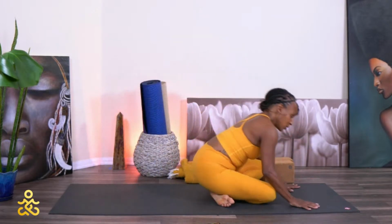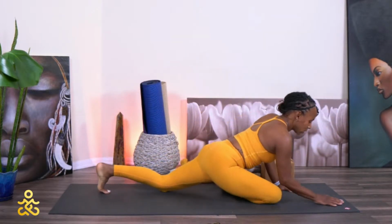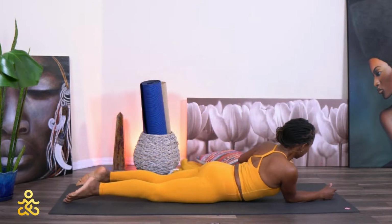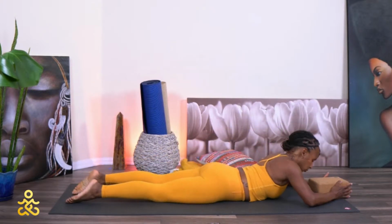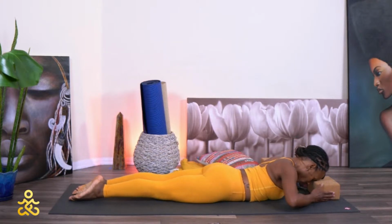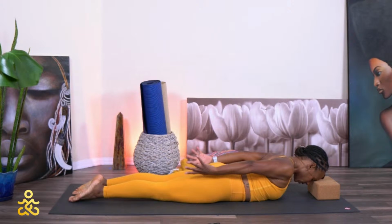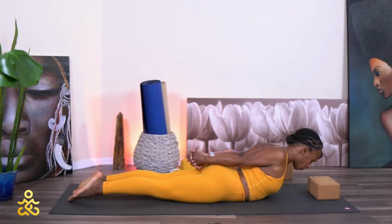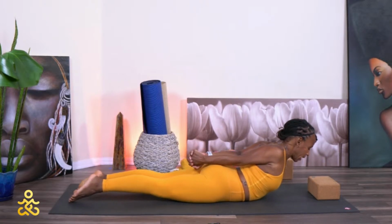Take your hands forward. You're gonna come down into your belly, into Sphinx pose. All right, so if you have a block, go ahead and slide your block beneath your forehead. Actively stretch your legs back. Keep your head down and interlace the fingers at the base of your spine. Reach your fists into the space between your heels. If it's available, lift your chest and your head away from the floor and your block.